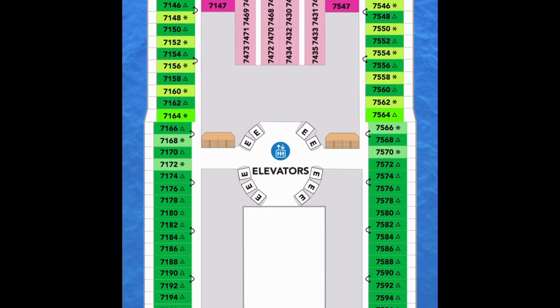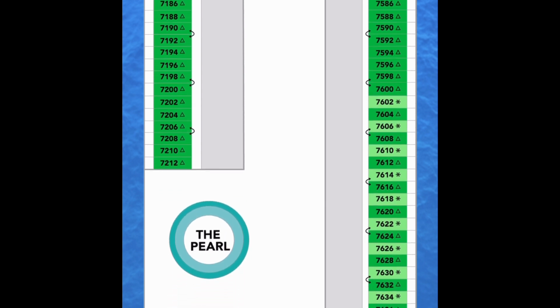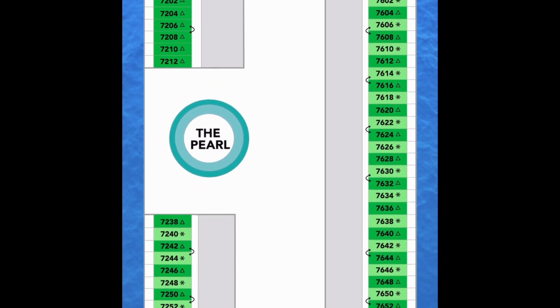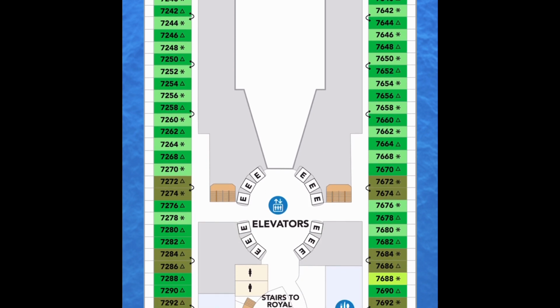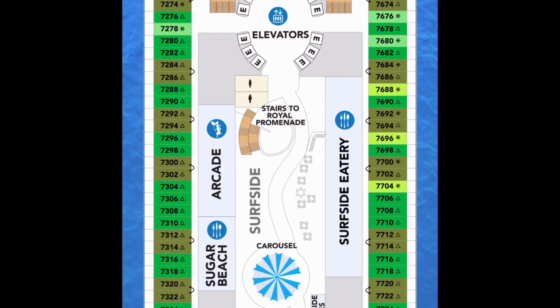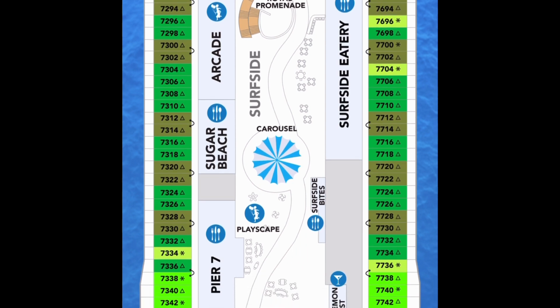But again, the highlight of deck 7 is one of the most anticipated new neighborhoods on board Icon of the Seas, and that is, of course, the Surfside neighborhood. And as you can see, the Pearl is many decks high, which is pretty cool. Now, the Surfside neighborhood, I'm looking forward to this because I'm taking my wife and my daughter. This is also a very family-oriented ship. And again, this is the highlight of the family experience, the Surfside neighborhood.